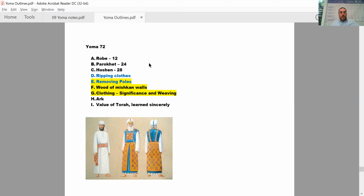Then we're going to talk about ripping the clothing of the Kohen Gadol, which is prohibited. Related to that is removing the poles. We're going to see these two are related. I made them both blue because they have a similar derivation. And then we're going to go into some of the kelim of the Beit HaMikdash, going from clothing to kelim. We'll see what the connection is.